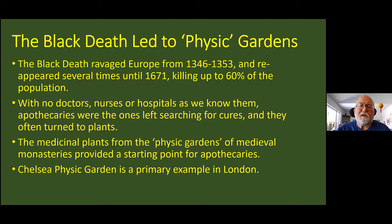The worst impact of the Black Death was in the mid-1300s, but it reappeared several times up into the late 1600s and was said to have killed 60% of the population in Europe. Makes COVID look like a picnic. With no doctors or nurses or hospitals in those days, it was apothecaries who people turned to hoping for cures, and the apothecaries turned to plants.